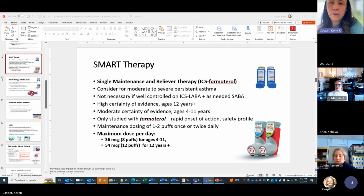When kids are on SMART therapy, they will still take a maintenance dose of their inhaled steroid and formoterol, their Symbicort or Dulera, either once or twice a day. And then in addition to that, they'll take extra puffs of that inhaler and no albuterol. For ages 4 to 11, the maximum is 8 puffs a day, and for ages 12 and up, the maximum is 12 puffs a day. That would be over a 24-hour period. And we'll go over some examples of asthma action plans as we go through this talk with SMART therapy. Next slide.